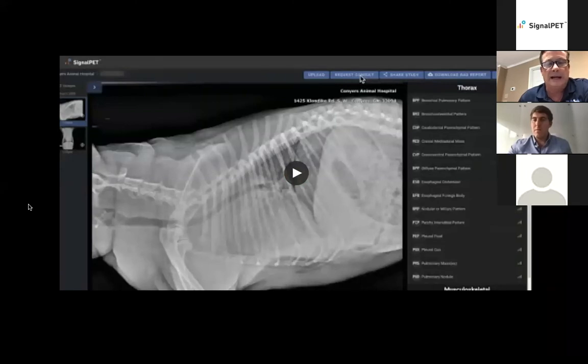The radiologist has not put their hands on the animal, but many of the reports that I've seen over the years have been short, quick commentary, and that's all you get. And I don't necessarily perceive a lot of value in a situation like that when I'm looking for answers that I don't have. And I feel like that has been a significant value that SignalPET's added.